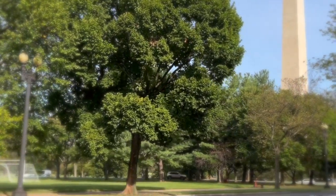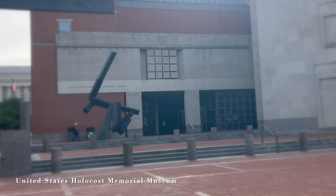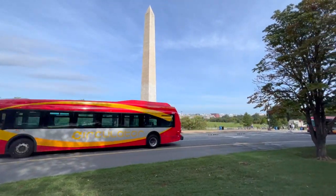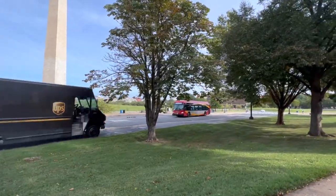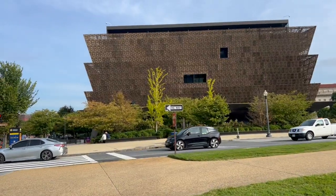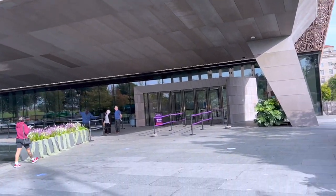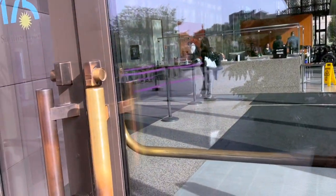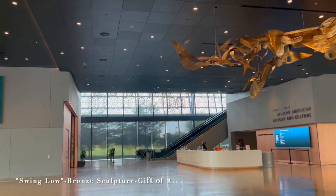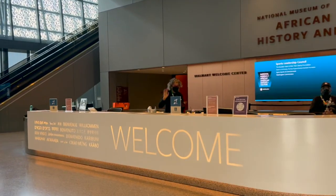I'm almost at the museum, guys. On my way, I'm taking you past the Holocaust Museum. Approaching the museum, and I'm gonna show it to you from a distance. Beautiful architecture. Off of Constitution Avenue. Good morning, guys. How are you?